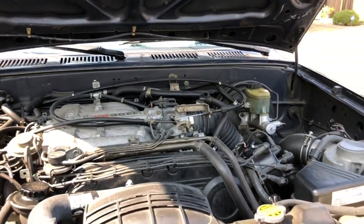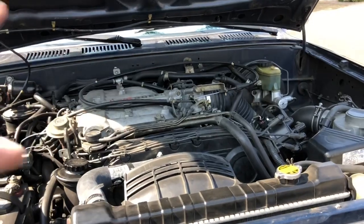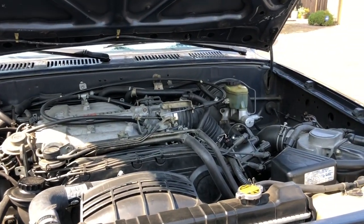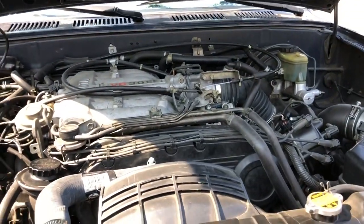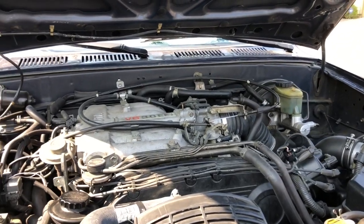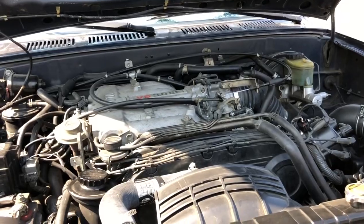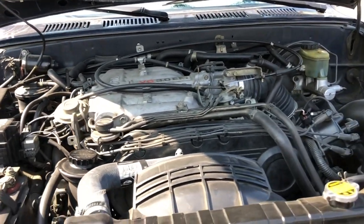Because Toyota is not going to keep selling the car with this exact same engine if they're just going to let blown head gaskets happen. So those are my thoughts on the Toyota 3VZE. Yes, it's known to blow head gaskets, but in my personal experience, I never had that issue. And personally, I think this car still has life to go.